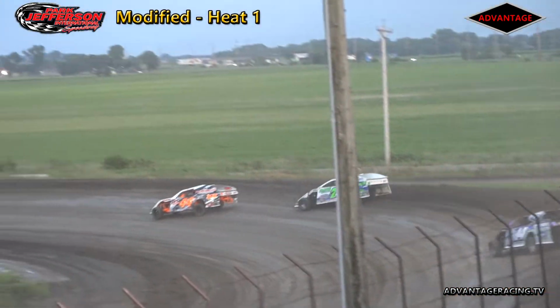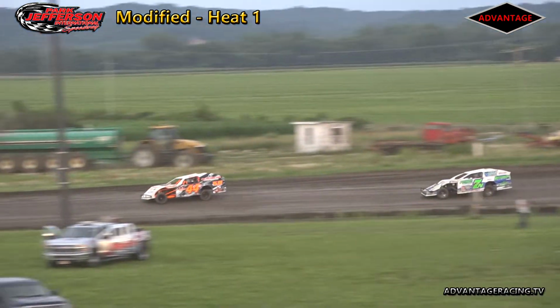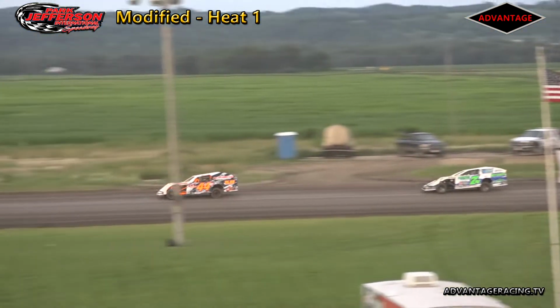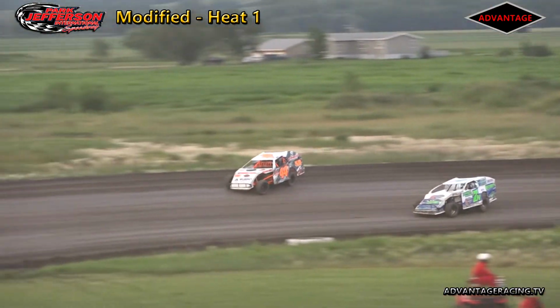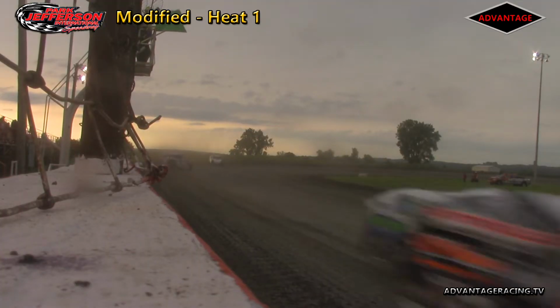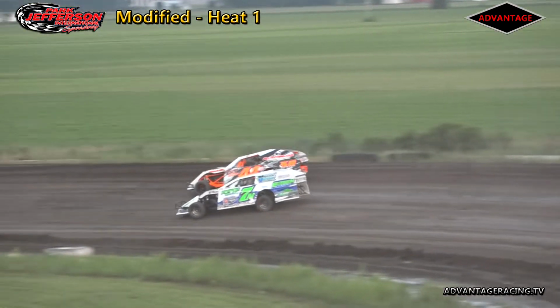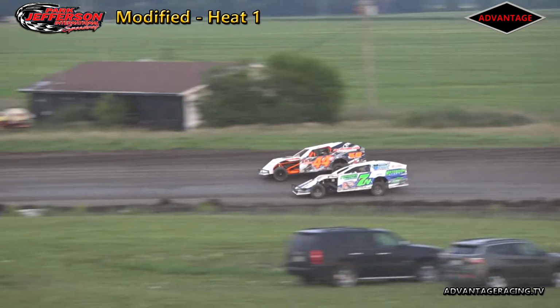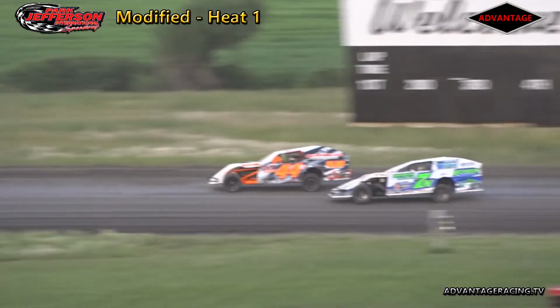Notaboom all over Schneider for that second spot. But Chris Abelson, almost a full straightaway advantage over Schneider. Notaboom to the bottom of 3 and 4, trying to make that bottom line work. As they come off turn four, this time by the flag stand, Schneider passed by about half a car length. But Notaboom works to the bottom again in turns 1 and 2. Schneider and Notaboom number to number through turns 1 and 2 and down the backstretch.